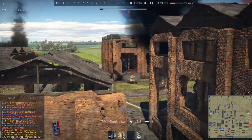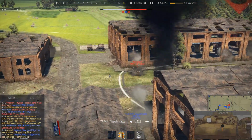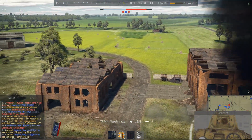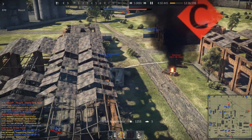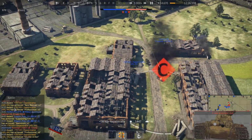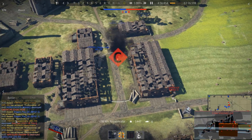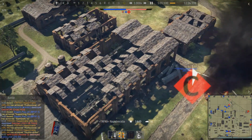Here I also use a little bit the free external camera, and I hope you don't mind. That is of course Russian bias. No, I reversed a little bit and then dunked the shell into the slope, where the tank actually has a decent chance of not getting penetrated. But the second shot finishes him off. So I'm now going into C.